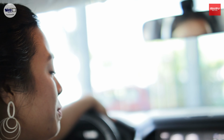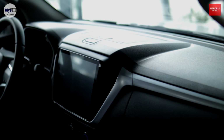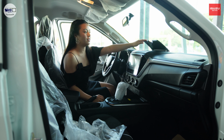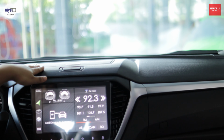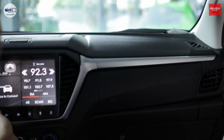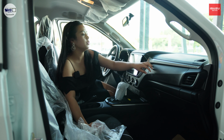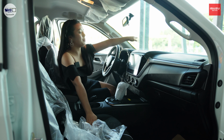So dito sa ating dashboard, it's made with high quality plastic pa rin. And then dito, meron tayong compartment for documents or pwede din lagayan ng cellphone. And then yung hazard niya, andito. And then dito naman is meron siyang silver pa rin. And then yung ating Murey-Uri na design. And then yung ating tweeters, andito. Dalawa siya, side by side.